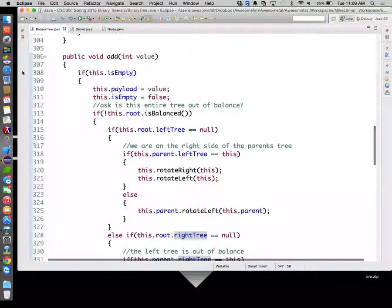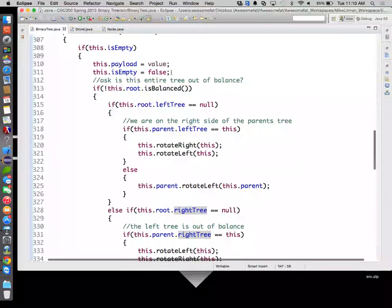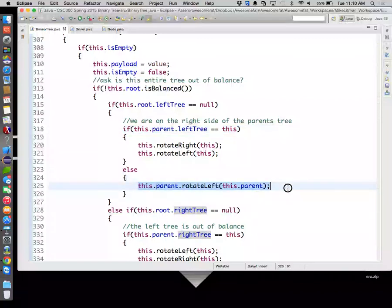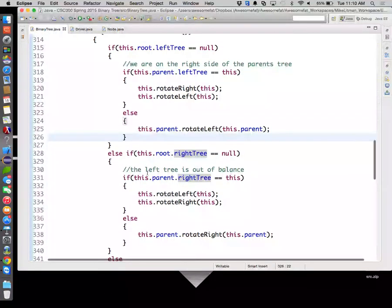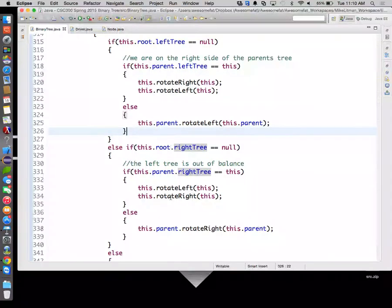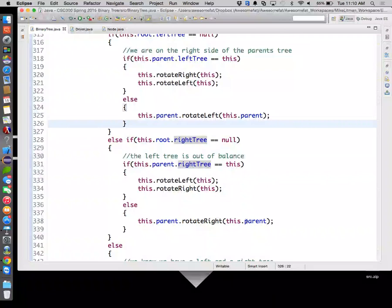So let's just walk this real quick. If we're out of balance and we don't have a left tree, we know we're the right tree, so we'll ask our parent, am I your left tree? If I am, I'll rotate right about myself, then I'll rotate left about myself. Otherwise, we are already in alignment, we just need to do a trivial rotation, so we'll ask our parent to rotate left about themselves. Else, if the right tree of the root is null, then we know we are on the left-hand side. If our parent's right tree is us, then we'll rotate left about ourselves and rotate right about ourselves. Else, we'll just tell our parent to rotate right about themselves.